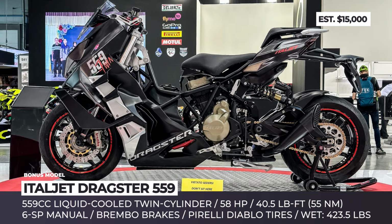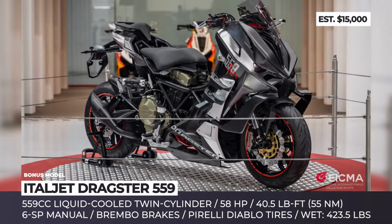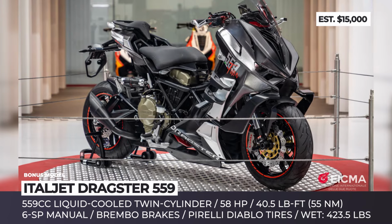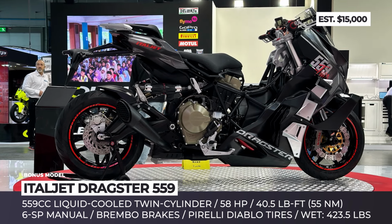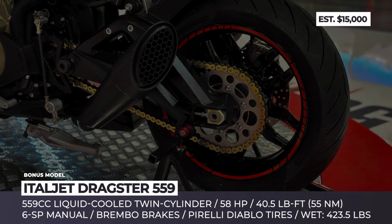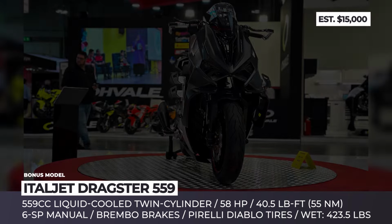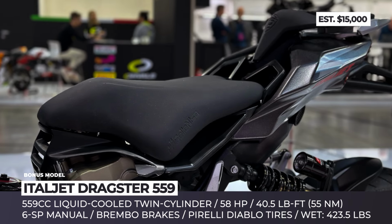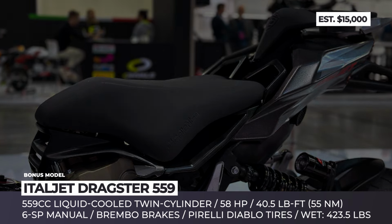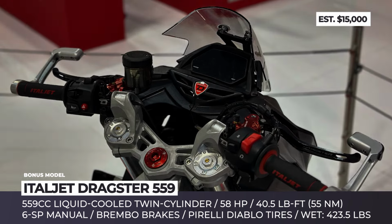Italjet's all-new Dragster 559 arrives as a follow-up to the 500 GP concept. It receives a liquid-cooled, 8-valve, dual-overhead cam twin engine. With 58 horsepower at 8,500 RPM and 40.5 pound-feet of torque, it actually beats the mighty TMAX Tech Max. The boring CVT was replaced with a 6-speed manual gearbox. There's a 48mm upside-down fork with 120mm of travel, MotoGP-inspired height-adjustable cantilever rear shock, Brembo brakes, and Pirelli Diablo tires.